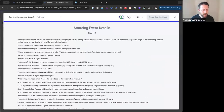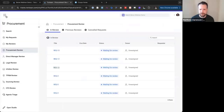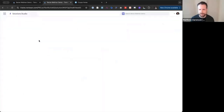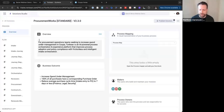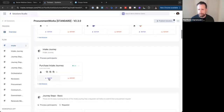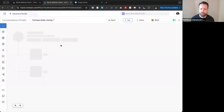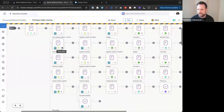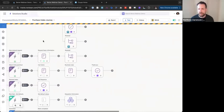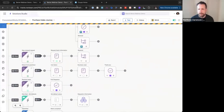So I am going to end the demo portion here. If we had a little more time, I'd probably show you the solution builder, the solution studio within Tonkean and the no code builder. I'm going to encourage you, if you're interested in learning more here, to reach out through our request a demo form on our website, and we'd be happy to give you a deep dive and talk about how this can all come together for you and your organization.